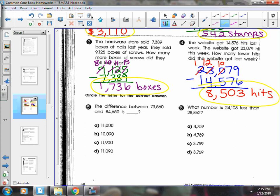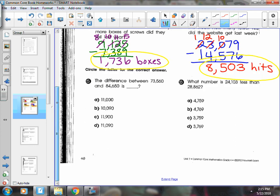Okay, number 5, the difference between two numbers. Difference means subtraction. So if they say the difference between one number and another, that just means take those two numbers and find the difference, which means subtract the two. So don't be confused by that word and. That just means find the difference between those two numbers, which is just subtracting those two numbers.